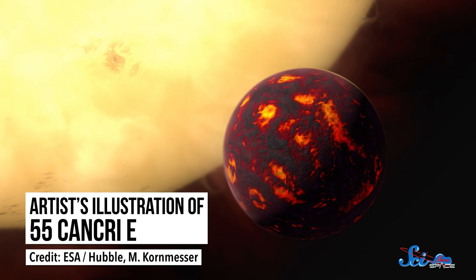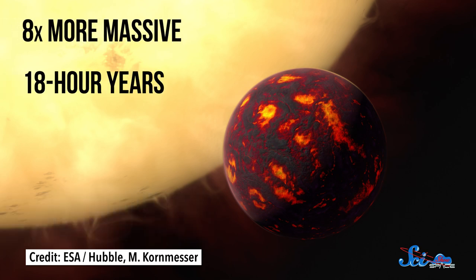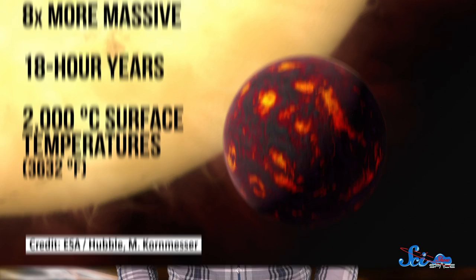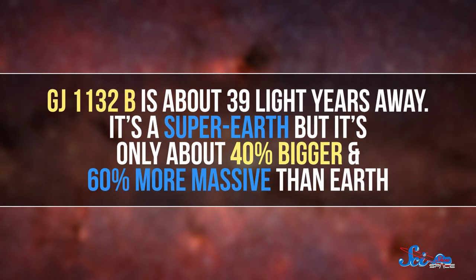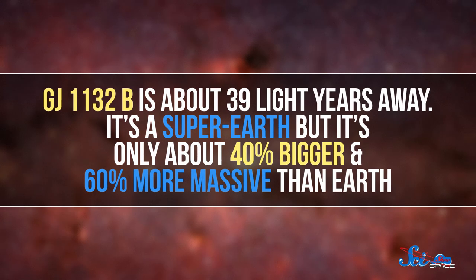But even though it's a super-Earth, 55 Cancri E isn't very Earth-like. It's 8 times more massive, with 18-hour years, and surface temperatures of around 2,000 degrees Celsius. So astronomers have been looking for atmospheres around planets that might be more like Earth, and this team got a step closer. GJ 1132b is about 39 light-years away. It's a super-Earth, but it's only about 40% bigger and 60% more massive than Earth, so it's closer to Earth size than Mars is. According to the team's measurements, it's probably made of similar rocks as Earth, too.